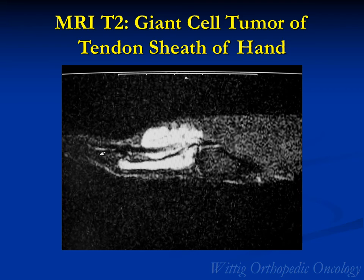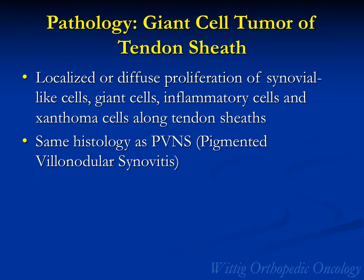This is a T2 weighted MRI of a giant cell tumor of tendon sheath. Histologically, it consists of a localized or diffuse proliferation of synovial-like cells, giant cells, inflammatory cells, and xanthoma cells. So you really want to be looking for the hemosiderin, the synovial-like cells, the giant cells, and the xanthoma cells. Okay, same histology as pigmented villonodular synovitis.